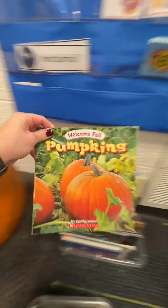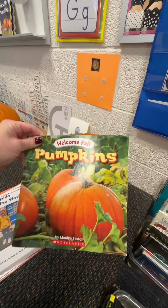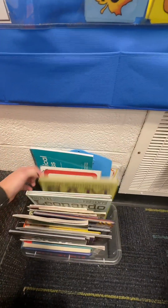Pumpkins. This is the one I read when we carve our pumpkin. So this has some really good information about pumpkins. Leonardo, the Terrible Monster. That's one of my favorites. So those are the books I'll be reading for the next few weeks.